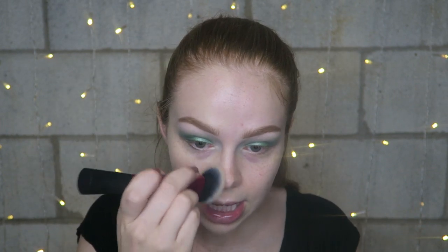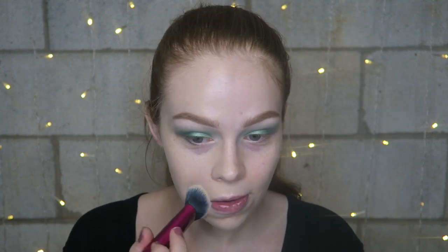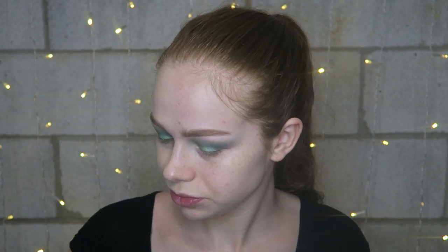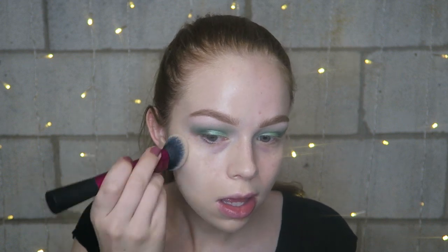Okay, so I went in with just a tiny little pump, and I definitely would not call that full coverage. Between the two sides of my face, this is definitely a little coverage and dewy, but nowhere near full. I mean, it looks pretty, but that does not look like a full coverage foundation at all. It looks more light coverage. So I'm actually going to go ahead and take another pump, just because the pump is so small, and do another layer.